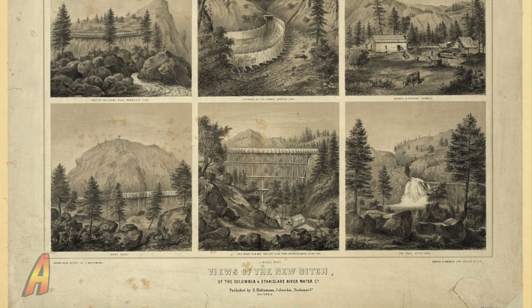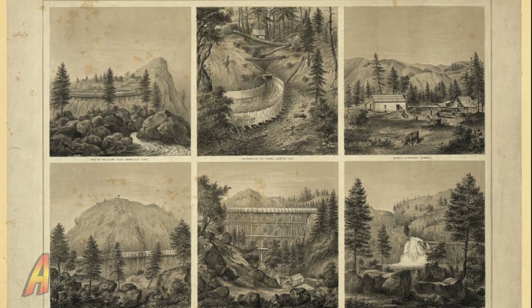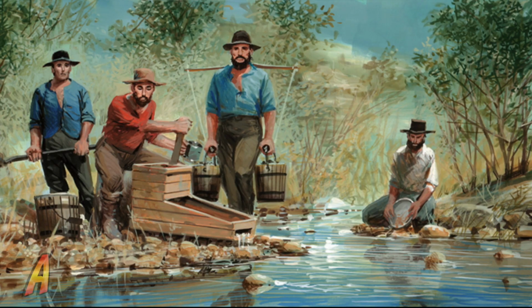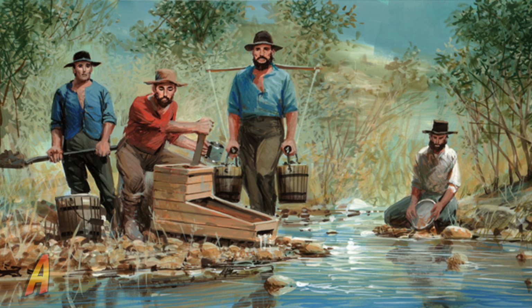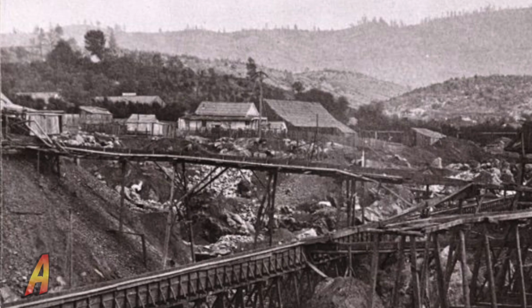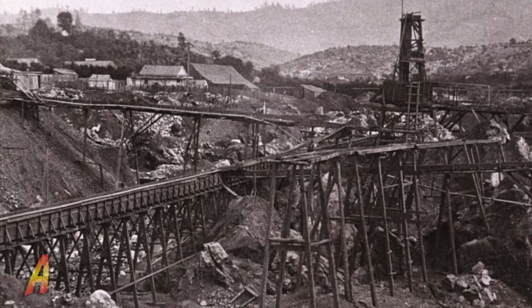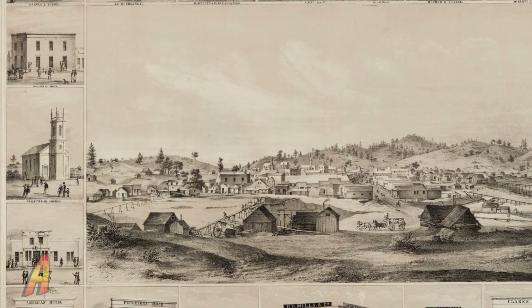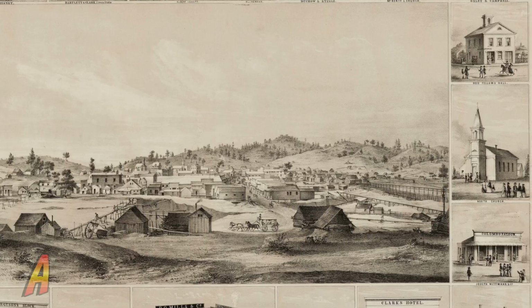In 1854, the Columbia and Stanislaus River Water Company was formed to build a new 60-mile aqueduct to supply water for the mines. The project was not completed until 1858. While the aqueduct was not a financial success for the company that built it, it did allow for more extensive mining that kept Columbia active into the 1860s. In 1859, Columbia was California's 3rd largest city.